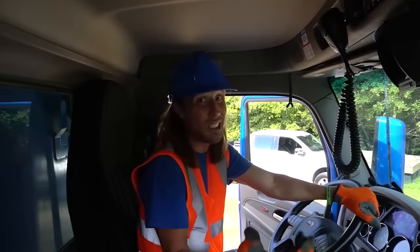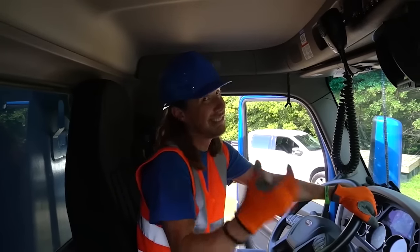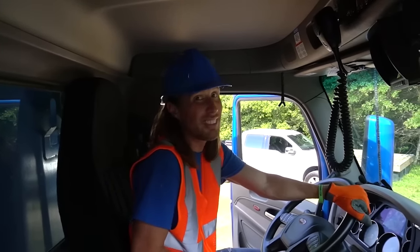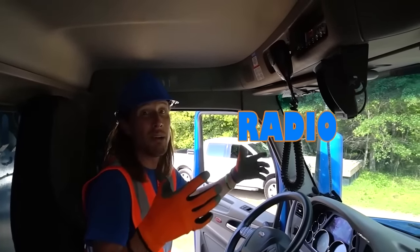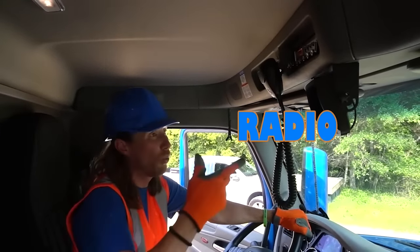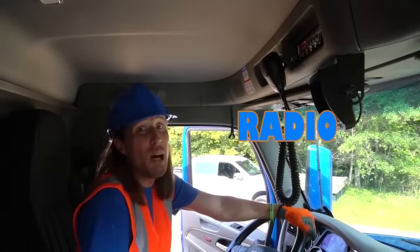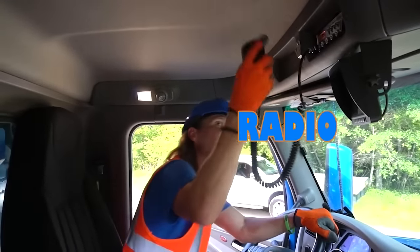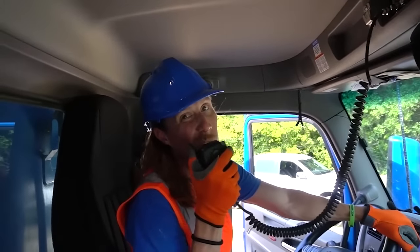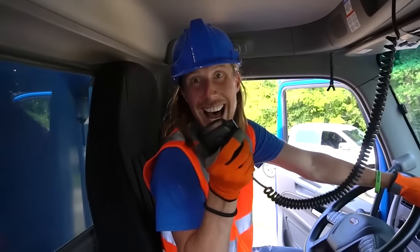Whenever we gotta get to the excavator, where we just were, it helps us back right up to it, nice and close, all right? Then we got a radio. We need to talk to anybody around us, the guy in the excavator, or where we're going to. That's how we contact them, through that radio. Isn't that awesome? Let's pick it up, talk away. 10-4, that's awesome.